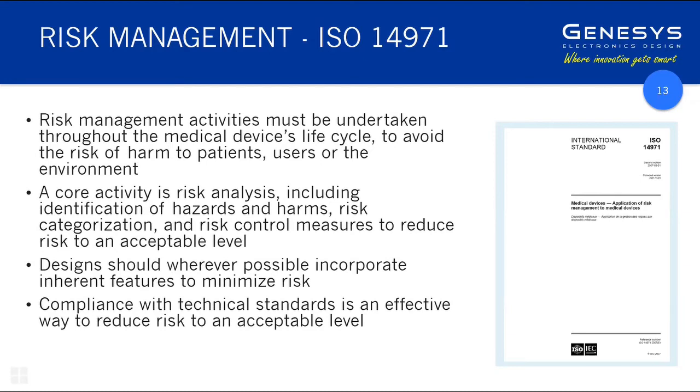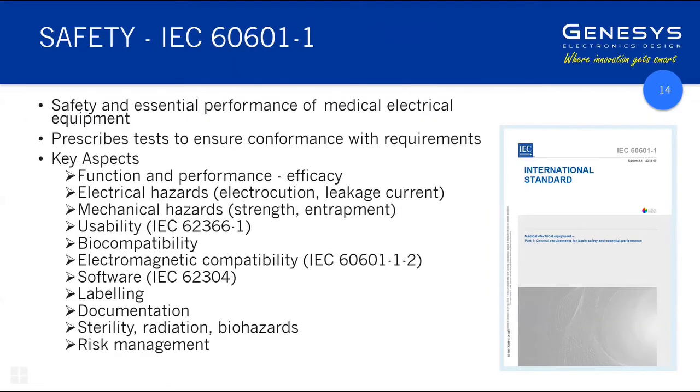So we're now delving into the domains that will challenge anyone who's used to developing electronics and software for a commercial device. It is another layer of rigor and another skill set that needs to be applied over and above simply designing electronics and software that works. Okay, let's move on.